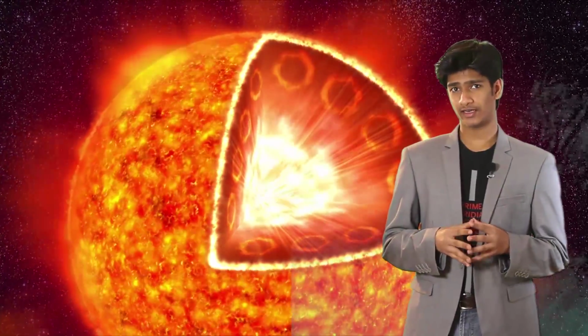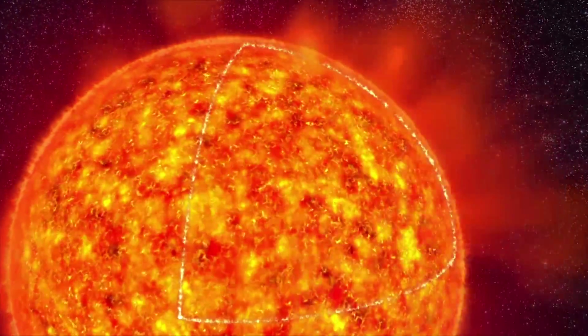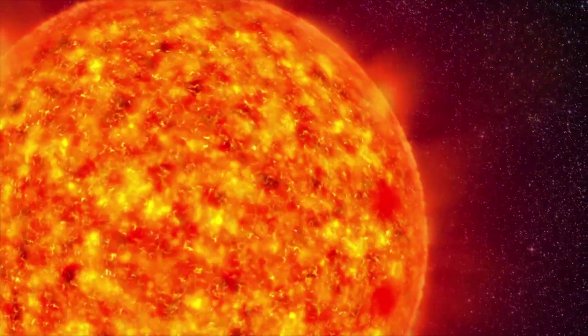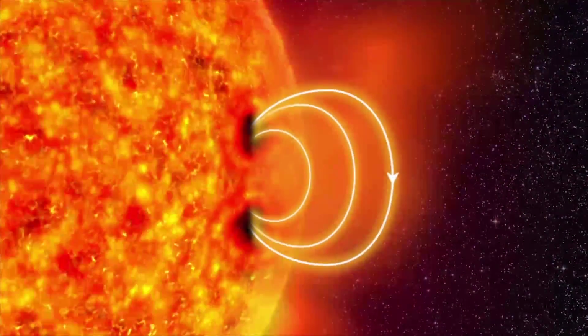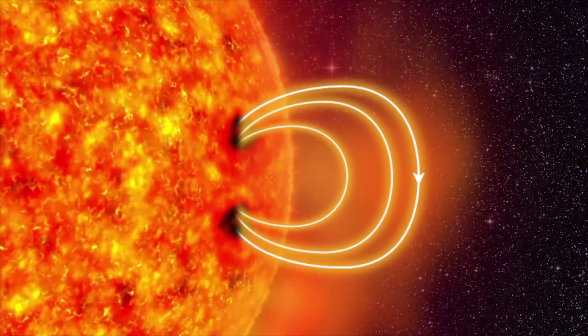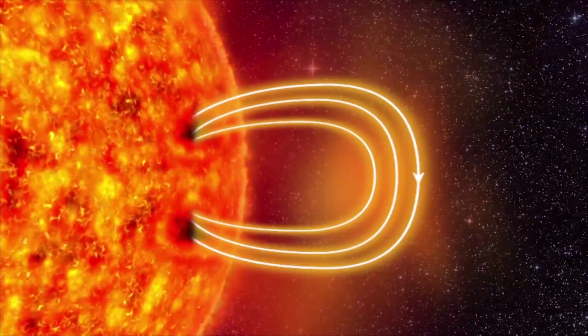The light radiates out from the core of the sun. In the outer layers, the heat moves as currents of charged gas. These electric currents of charged gas create magnetic fields inside the sun. In some places, strong magnetic fields push their way up through the surface. The surface cools and darker sunspots appear.